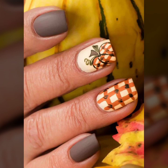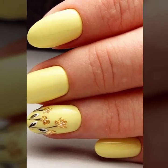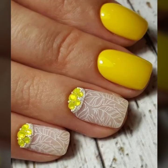I have uploaded new, outstanding and stylish unique girls' nail cutting with finger ring ideas.